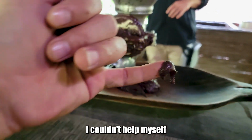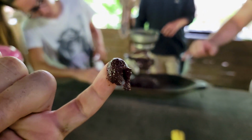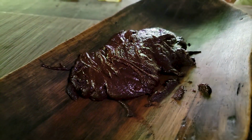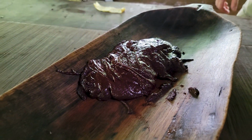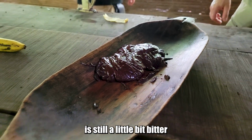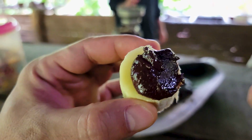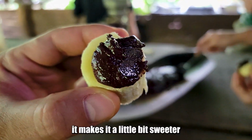And of course I couldn't help myself. But Rebecca hooked it up. And this paste is still a little bit bitter. The help of the banana makes it a little bit sweeter.